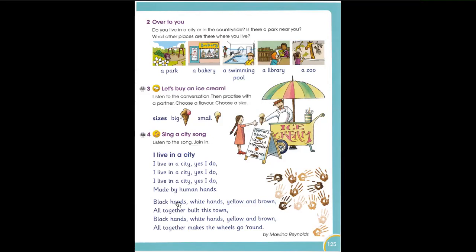They made the city. Like Taif, humans are developing in Taif. Many people work together and then they make a building. What is building? Imara. So all together built this town. When we all work together, we make the city. We made the town, built this town.